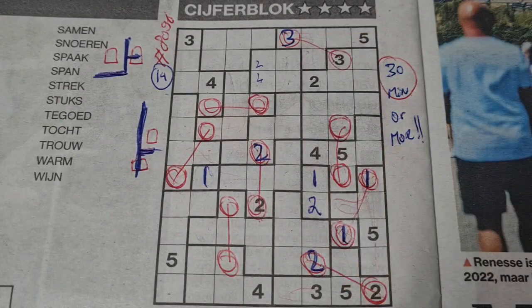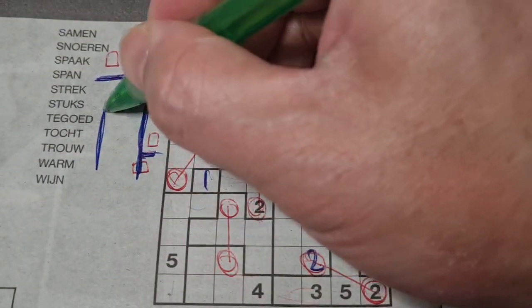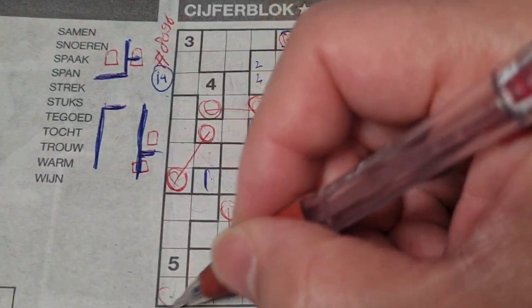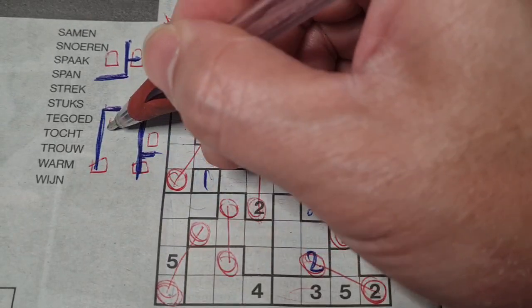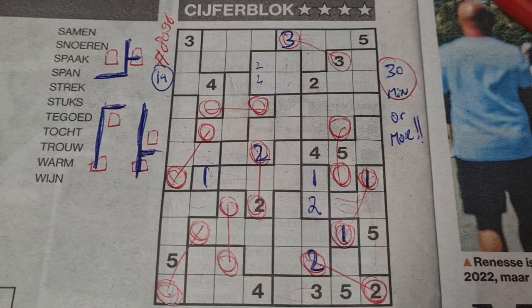Alright. Then the following shape, how about the L shape? Upside down, the L shape. Let me draw the L shape here. When you see the L shape, remember that this box has the same number as that box. This box has the same number as that box. We have only one L shape.